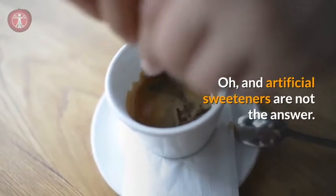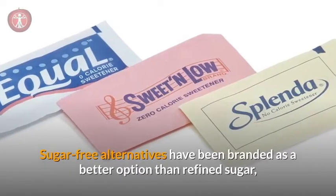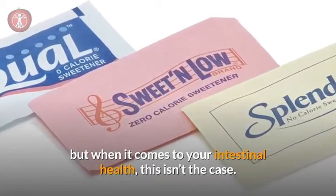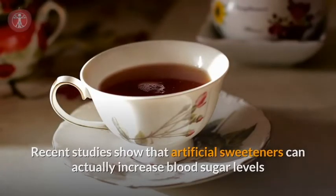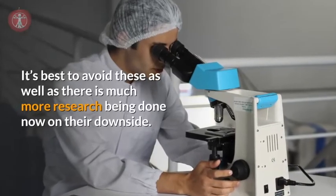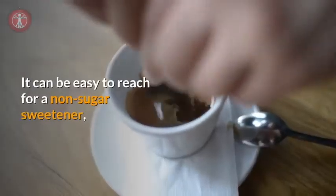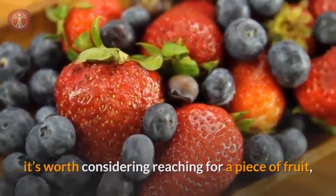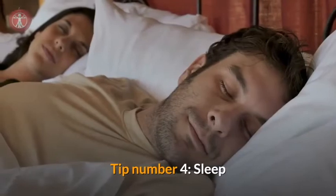Oh, and artificial sweeteners are not the answer. They are not on the healthy gut diet plan. Sugar-free alternatives have been branded as a better option than refined sugar, but when it comes to your intestinal health, this isn't the case. Recent studies show that artificial sweeteners can actually increase blood sugar levels and increase the risk of obesity and type 2 diabetes. It's best to avoid these as well, as there is much more research being done now on their downside. It can be easy to reach for a non-sugar sweetener, but if you are trying to lower your sugar intake, it's worth considering reaching for a piece of fruit, some dark chocolate, or simply foregoing the sweet syrup in your latte.